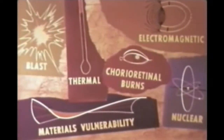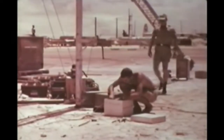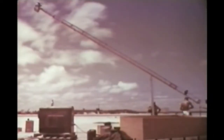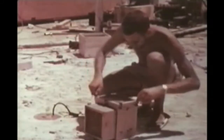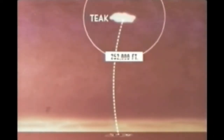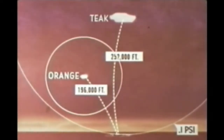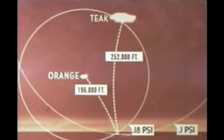The Teak and Orange blast program obtained surface and near-surface air blast pressure time measurements. Instrumentation included standard pressure time and very low pressure self-recording gauges located on ground baffles, on 34-foot towers, and on ships backed up by electronic recording gauges. For both shots, the pressure values measured were considerably lower than predicted by conventional methods. On Johnston Island, at a slant range of 252,000 feet from shot Teak, the overpressure measured approximately 0.1 pounds per square inch. The same station at a slant range of 196,000 feet from shot Orange measured 0.18 pounds per square inch.